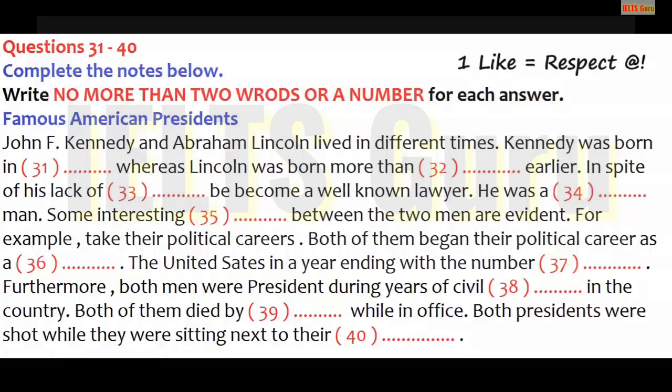In spite of these differences in Kennedy and Lincoln's backgrounds, some interesting similarities between the two men are evident. In fact, many books have been written about the strange coincidences in the lives of these two men. For example, take their political careers. Lincoln began his political career as a U.S. congressman. Similarly, Kennedy also began his political career as a congressman. Lincoln was elected to the U.S. House of Representatives in 1847. Kennedy was elected to the House in 1947. They went to the Congress just 100 years apart. Another interesting coincidence is that each man was elected President of the United States in a year ending with the number 60. Lincoln was elected President in 1860, and Kennedy was elected in 1960.